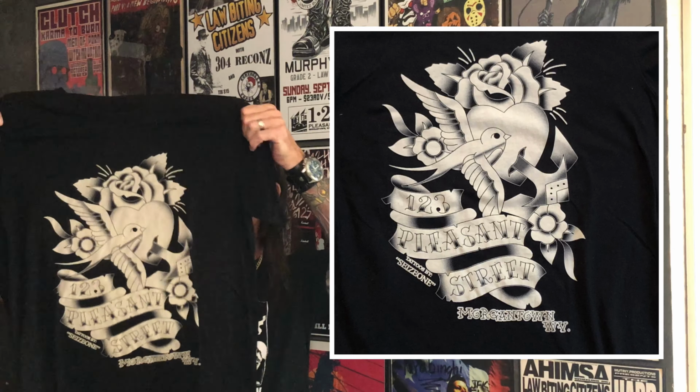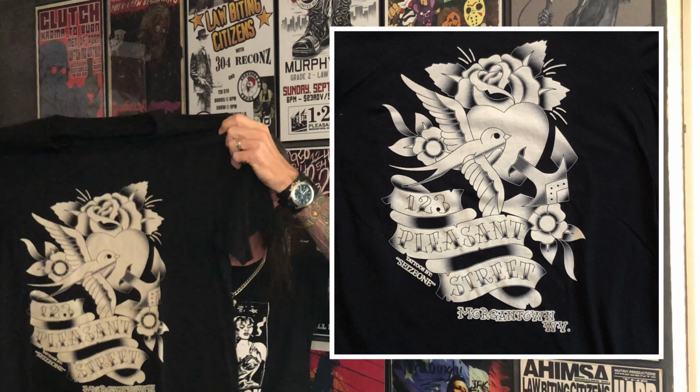Another version. This one's my favorite because it's huge. It's on a black shirt with the gray ink. I really, really dig how this one came out, and I love it. And another smaller version of it, a little bit different. I think this one came out before the other one, and I liked it even though it was kind of small. I was hoping it was bigger, and then I got the bigger version.